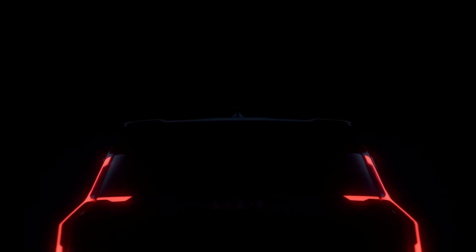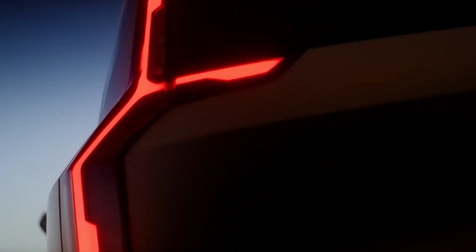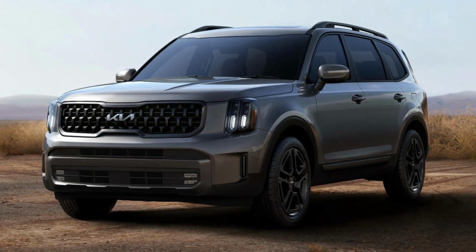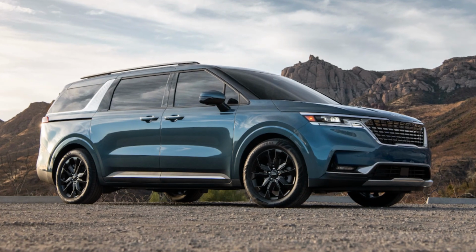The all-new Kia EV9 is here to shake up the market. It brings something no other automaker has brought to the market, making it stand out. It borrows some of its big and boxy SUV stylings from the winning Kia Telluride, but this one has a roomier and more flexible interior than even the Kia Carnival minivan.